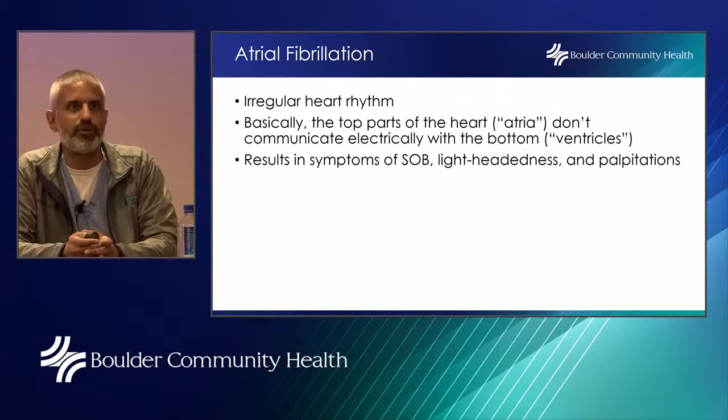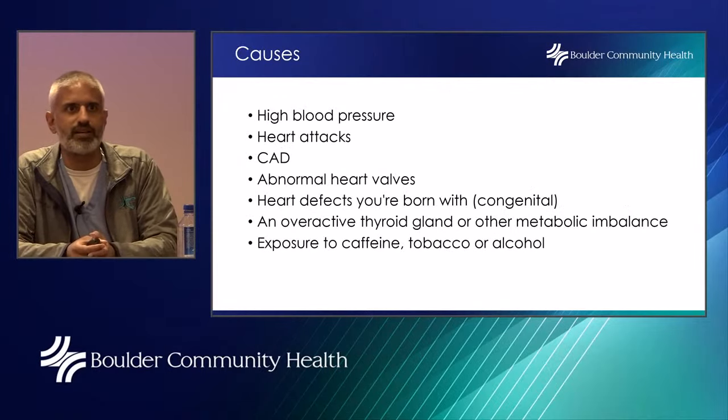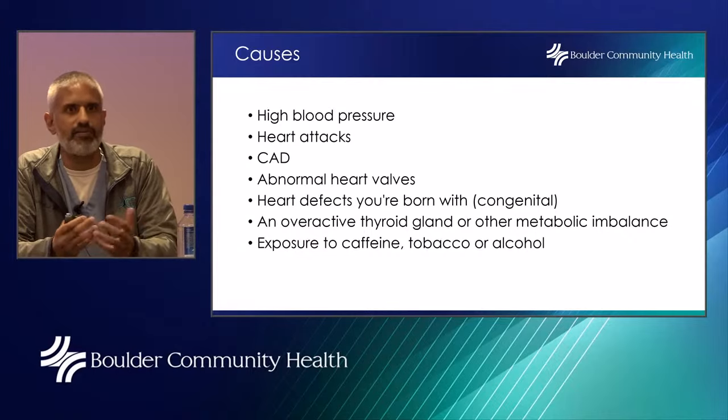But first and foremost, we know, as we heard tonight, atrial fibrillation is an irregular heart rhythm. Top parts of the heart, the atria, don't communicate electrically properly with the bottom. Very basic. This is a plumber's view of it. Results in symptoms of shortness of breath, lightheadedness, and palpitations. So we've also gone over the causes. A number of things can cause AFib. High blood pressure, previous heart attacks, which are coronary disease, heart valves that are not working well, defects in the heart you're born with, thyroid disease, and again, exposure to caffeine, tobacco, alcohol, and obviously there's another one with poor sleep habits, like sleep apnea, can cause these things as well.